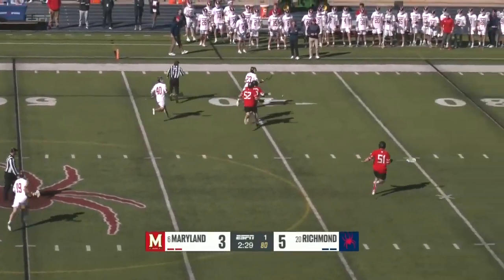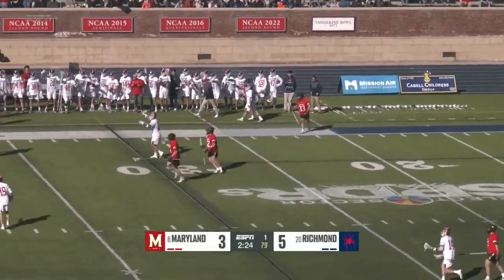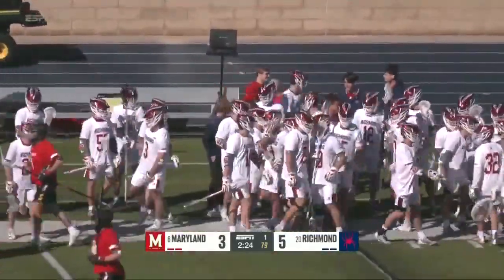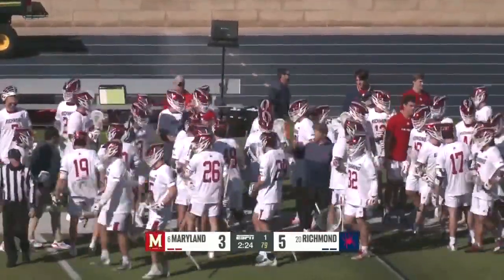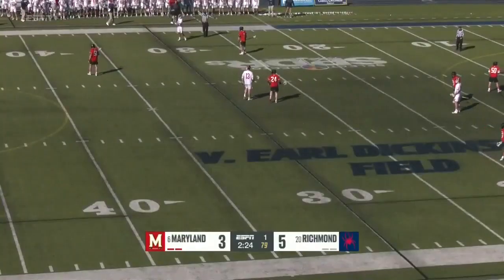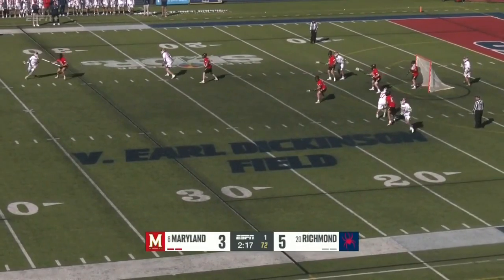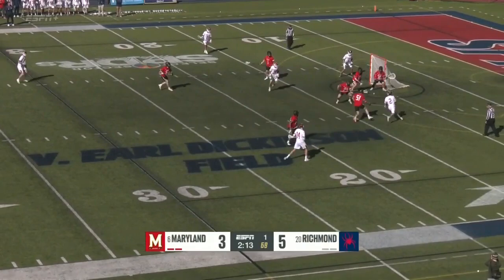Daniel Kelly with the tally there. He had 28 goals last year. I think he started all 16 games for them on the attack. But now with Molliver back, they've got 4 attackmen, and again, we'll keep an eye on how they utilize those guys. But Coach Shimati is smart enough to know that if you've got unsettled opportunities in this sport, you've got to take advantage of them. And the Spiders have done that early with this 5-3 advantage. Faceoffs are 5-4, also in Richmond's favor.